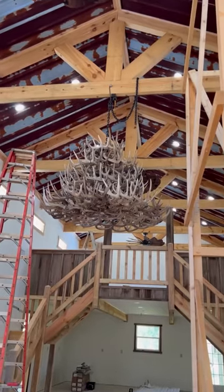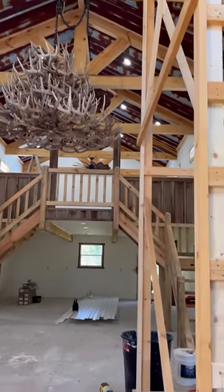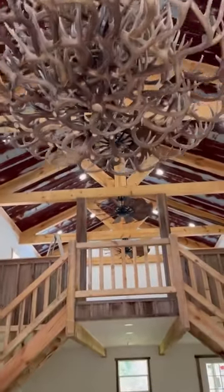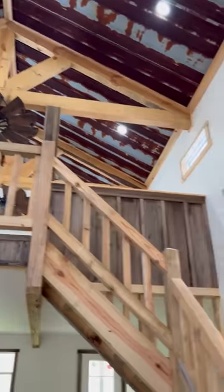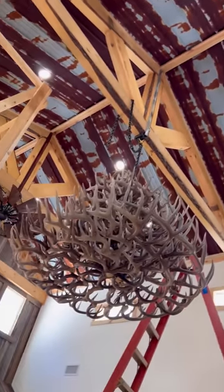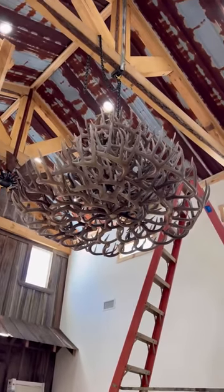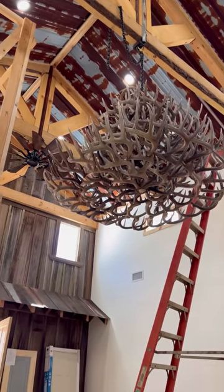Get these can lights turned on so you can see. They're so pretty! Look at the little fans, ain't they cute? Had to get some pretty ceiling fans to go along with them chandeliers. We'll get bulbs ordered soon, and as always, chandelier by Nick Jeffries with Custom Antler Designs.